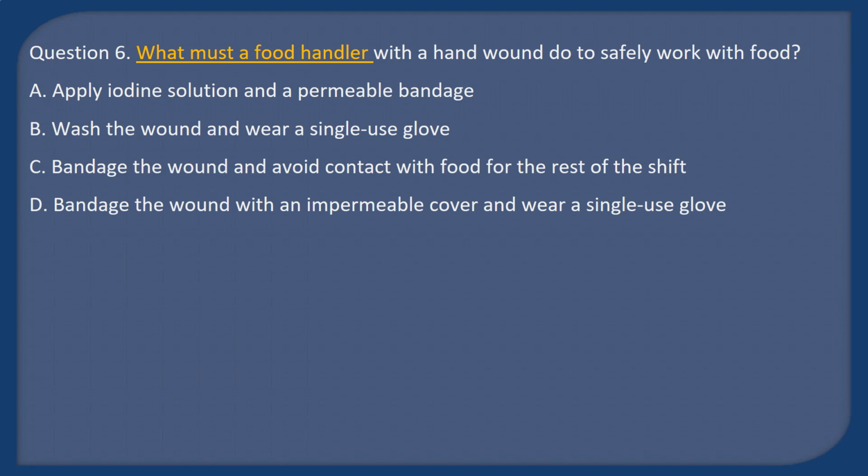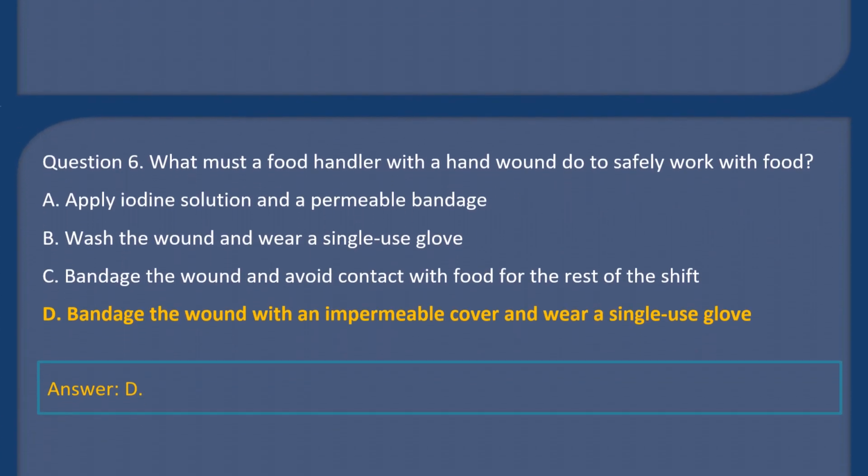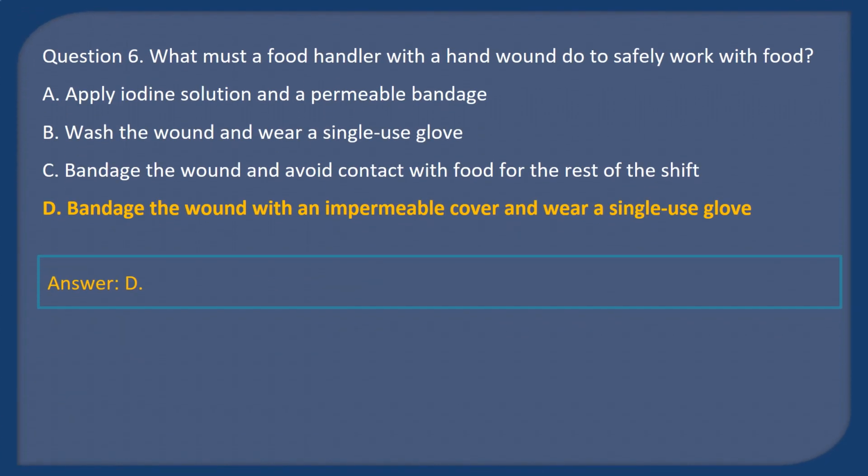Question 6. What must a food handler with a hand wound do to safely work with food? A. Apply iodine solution and a permeable bandage. B. Wash the wound and wear a single-use glove. C. Bandage the wound and avoid contact with food for the rest of the shift. D. Bandage the wound with an impermeable cover and wear a single-use glove. Answer D.